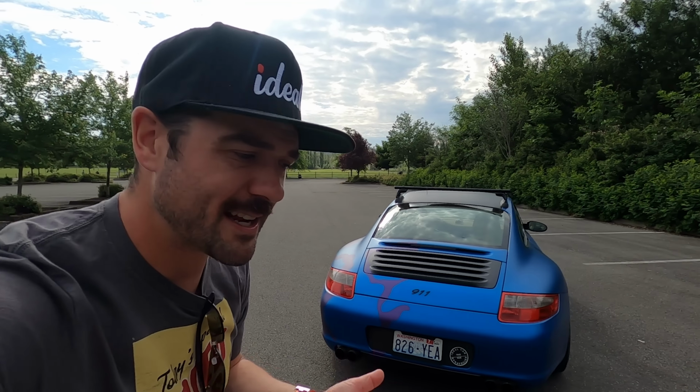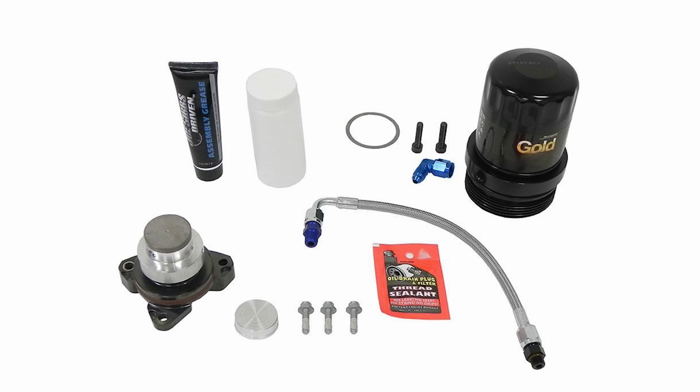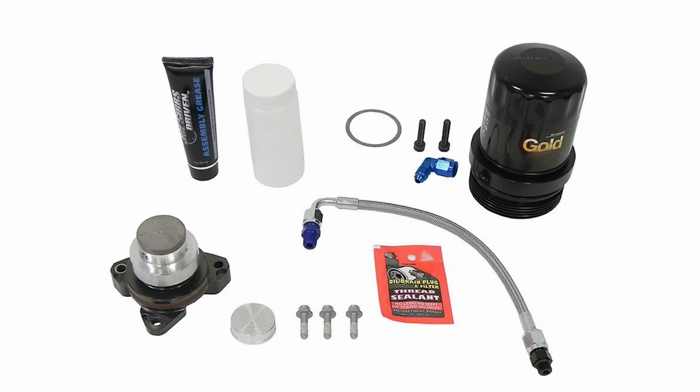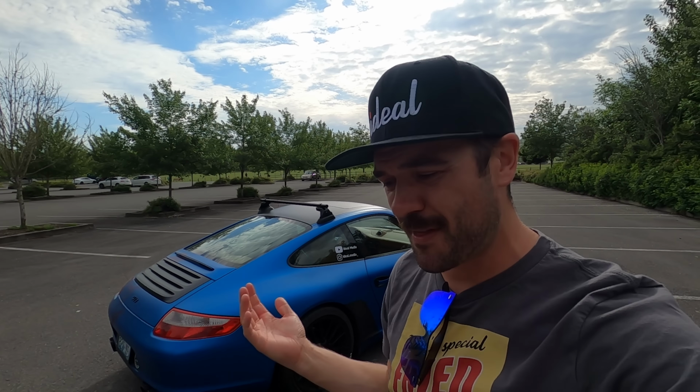And yes, the power plant does have a failure rate of roughly 10%, but if you take care of it with an Allen engineering kit, you're gonna be just fine. Factor in about $2,500 into the buying price if you do find one that you wanna buy and it hasn't had it done. But other than that, for being a high performance sports car, this thing does everything and more that you want.